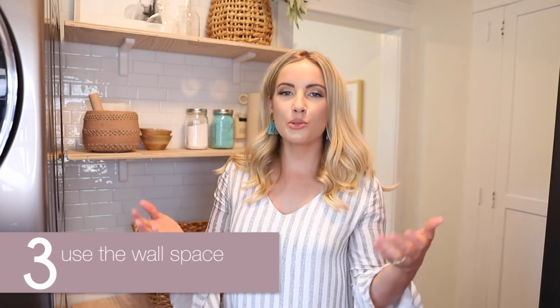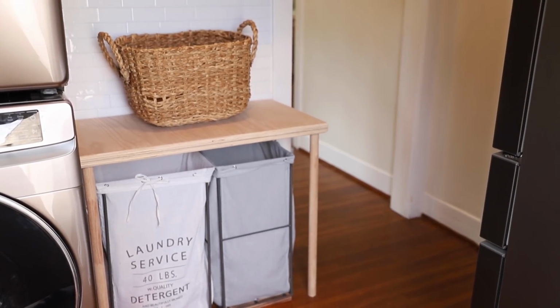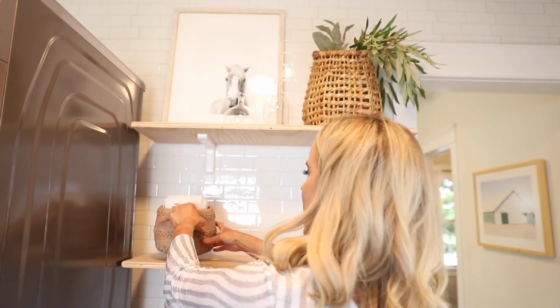Number 3, use the wall space. So once you have transformed your wall space and made it look really pretty, you want to make sure that you're utilizing that space for storage. The floor is sacred because you need walkways and space to move around in a small space. And the walls are like your golden option because you can do a lot. You can really maximize the feeling of the room by taking things off the ground and putting them on the walls.